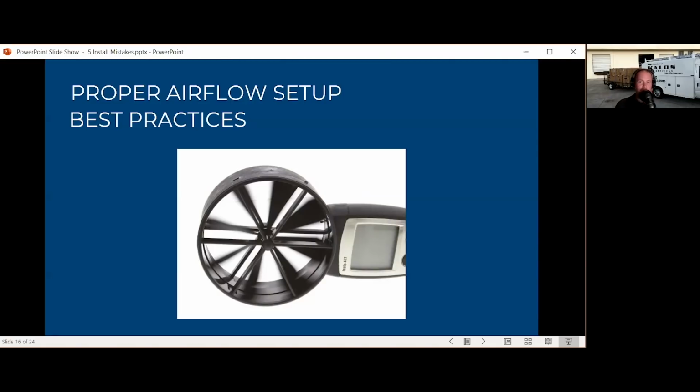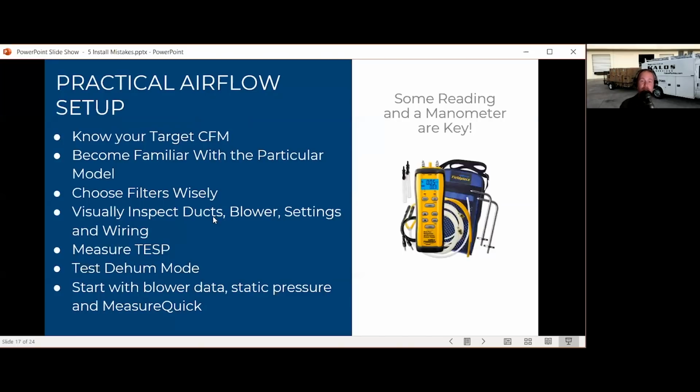Now, that went over some installers' heads. Obviously, if you are going to be commissioning equipment, step one is you've got to have a good manometer. You have to know how to use it to measure total external static. So here's a practical airflow setup. The practical airflow setup for most installers across the board is going to be to have a good quality manometer, some hoses, maybe some static pressure tips, but on residential equipment, that's not even that important, frankly. But this is the setup that you need to have.